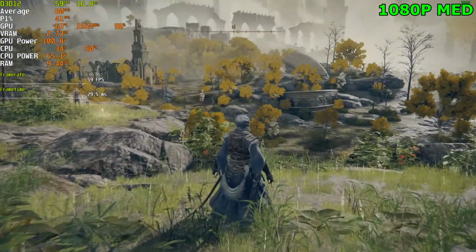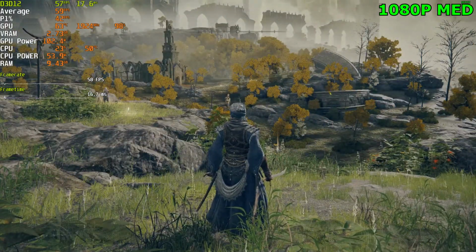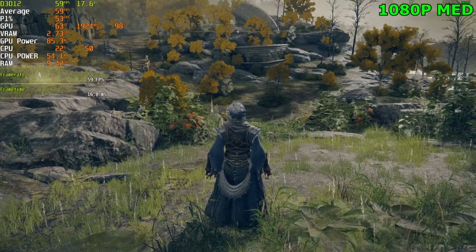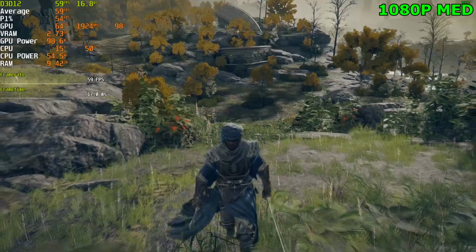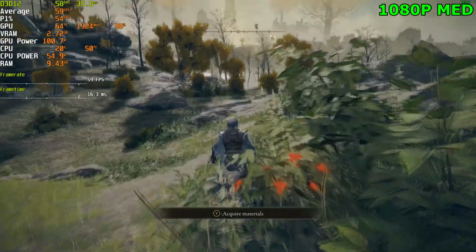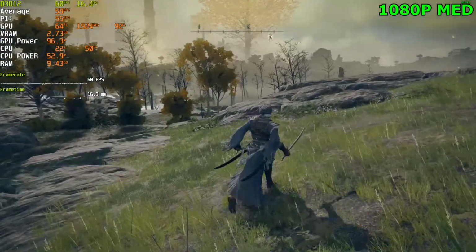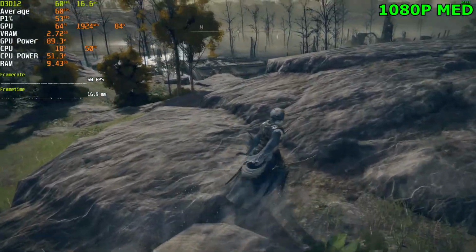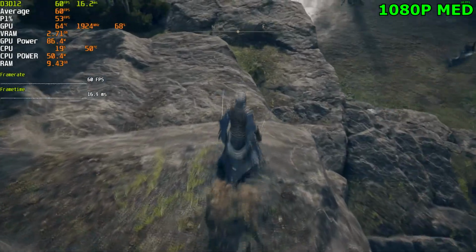Wow, still holding 60 FPS. And we don't seem to be having the shadow pop-in issue as much. We are getting it, but it's not as noticeable. You can see where I'm pointing right now, there we go, there's the pop-in right there. Yeah, it's still there for sure, but it's just not as obvious. We're still getting 60 FPS for the most part. We do get some dips, I guess, into the high 50s, but these haven't been too noticeable. Let's go ahead and go down here.